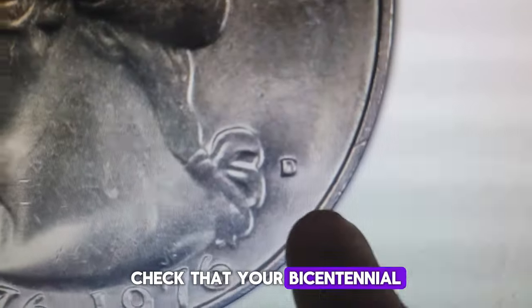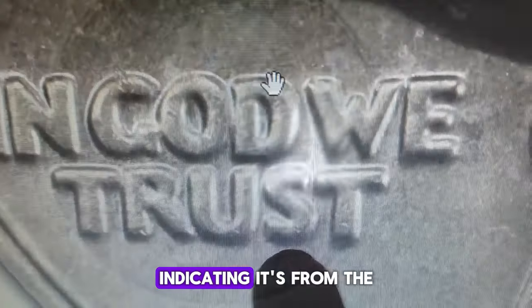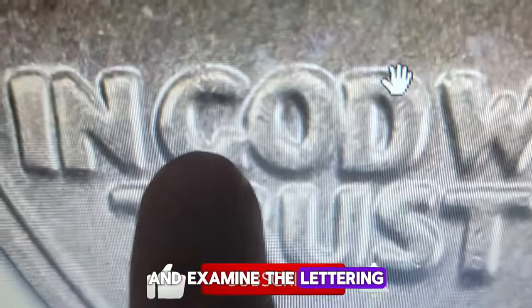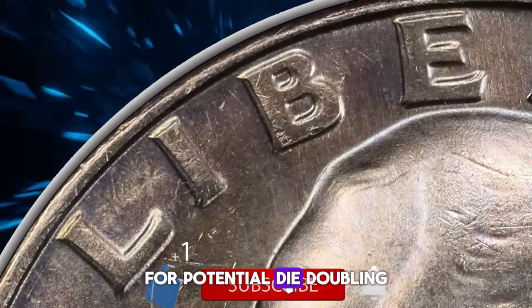Check that your bicentennial quarter has the D mint mark near Mr. Washington's ponytail, indicating it's from the Denver Mint. Grab a magnifying glass and examine the lettering on the front of your quarter for potential die doubling.